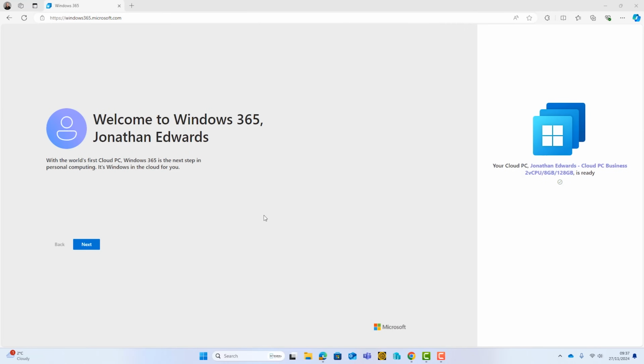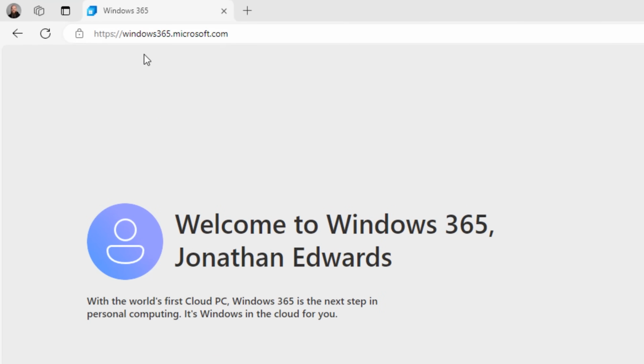But how do I access it? Well, there are two ways. I can access it over a web browser, or I can access it through a new Windows app called Windows App. Let me show you now. Okay, we have browsed to this page here. So this is windows365.microsoft.com. Obviously, I can go to this website, whatever PC I am using in the world.